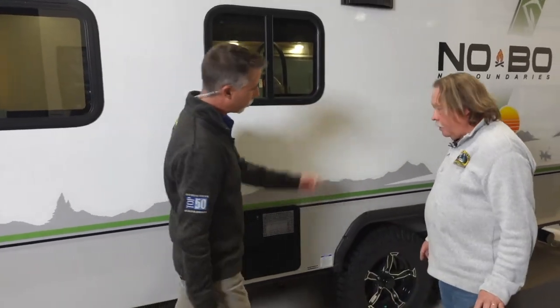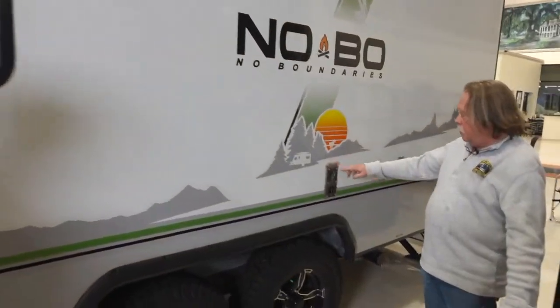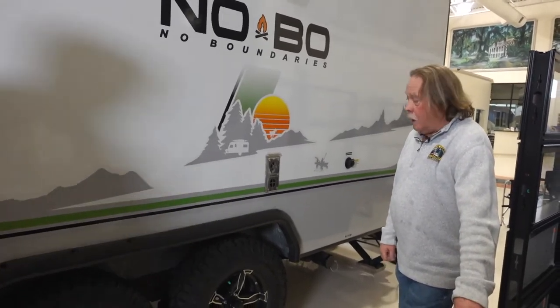Then I mentioned the furnace. We'll do tires in just a sec, but while we're on the subject of screens, out here it's just a furnace exhaust. Most of the furnace is inside, but this is where hot air blows out. I think that's the most important thing to screen, personally.